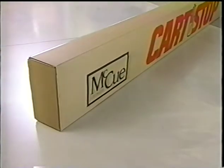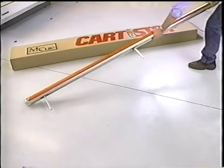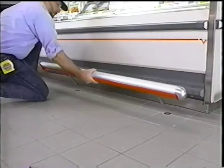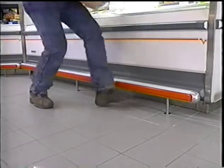It's a new kind of bumper from McCue, the people with all sorts of ideas in bumpers. Now, this bumper doesn't go on the fixture. It goes into the floor in front of the fixture. And the secret of how CartStop stops damage before it starts is how it's installed.